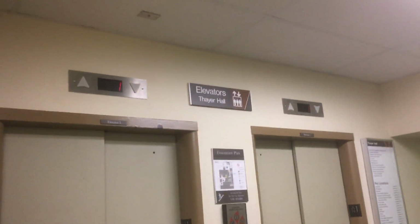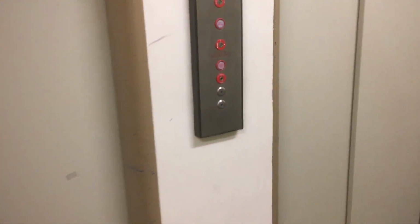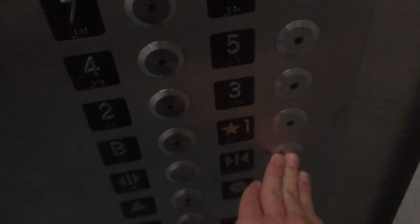Featuring the elevators at Thayer Hall at Point Park University in downtown Pittsburgh, Pennsylvania. These are Innovation Bruiser fixtures. Get the left one. These are bigger. These have 2-car lanterns. Down to the basement.